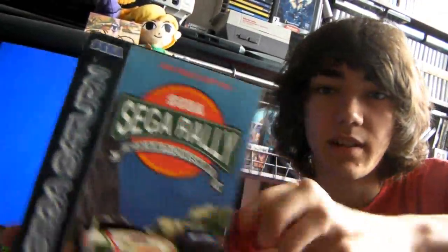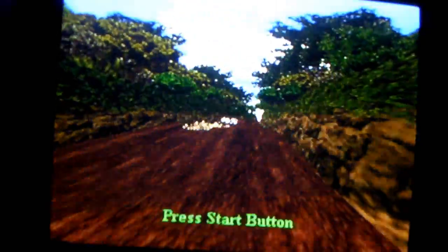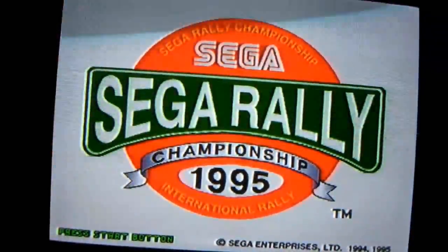Okay, number 7 is Sega Rally Championship. I'm sure most people have played this game in the arcade at least once. This was a really popular rally game by Sega, and they ported it to the Sega Saturn. Sega Rally Championship. And it's pretty much arcade perfect.